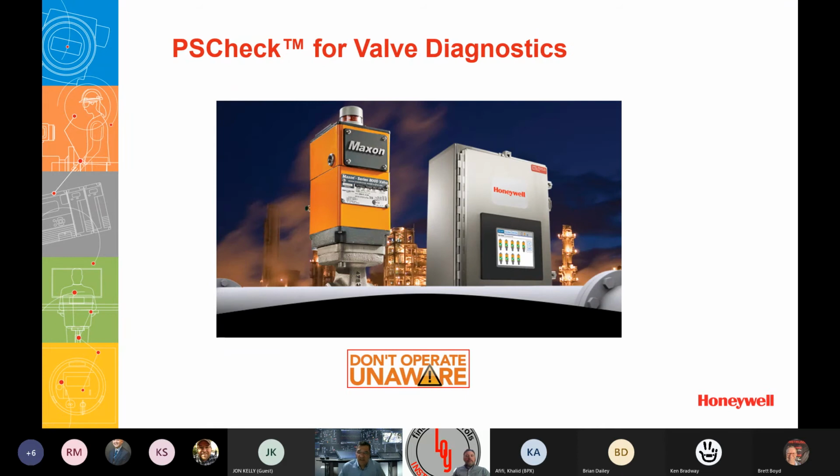Valve diagnostics. I mentioned the valve being open for an extended period of time. But do you know if it's available to shut down? You don't know until you de-energize, and hopefully it does close completely within the time frame.